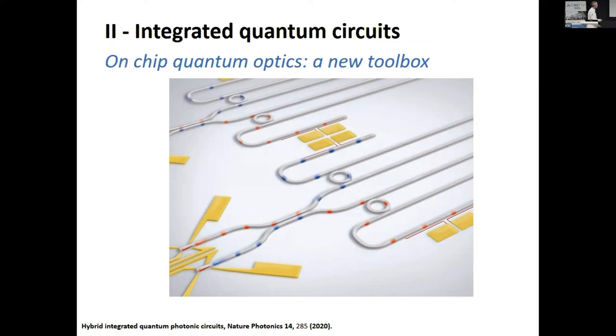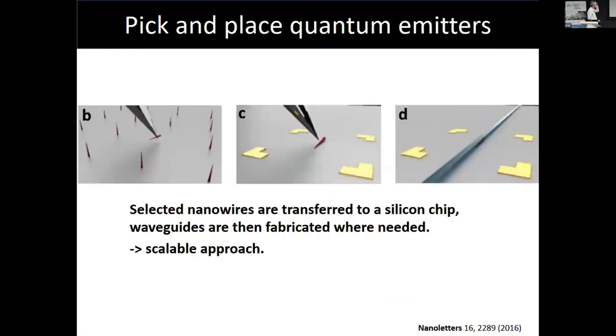We have our single photon sources, waveguides. We can manipulate the photons in all kinds of ways and detect them. So I'll just tell you a little bit how we do this. We like these nanowires that I've just shown you briefly before, that we get from our friends in Canada. We can take them, transfer them onto a silicon wafer and then fabricate a waveguide on top, on selected nanowires.